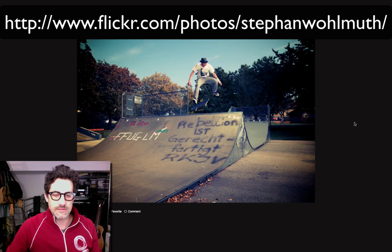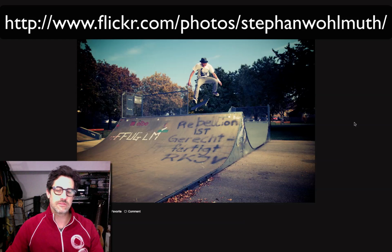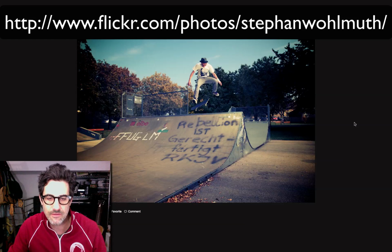What was really cool about Stephan's photo set is that he tried to assemble what he thought was a cohesive set, a set of images that were lifestyle and music and really embodied some kind of cohesive theme. I saw that in his photos, and I also liked his style. So let's first get into this very first one.